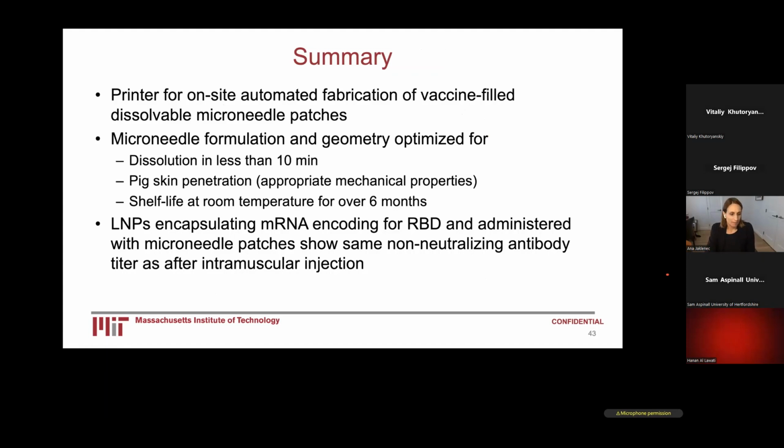And so I hope with those 2 examples I've highlighted how we use some of the tools to develop self-boosting vaccine systems, and also how we are able to build these sort of less centralized manufacturing printers to deliver vaccines in microneedle patches that can be administered without any sharp waste and without really the need for a trained healthcare worker.